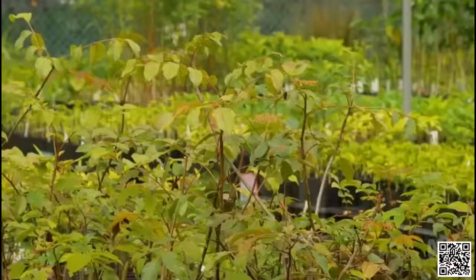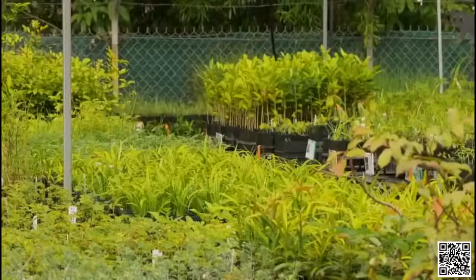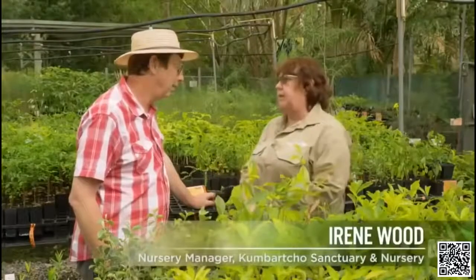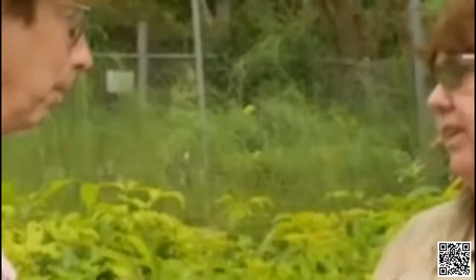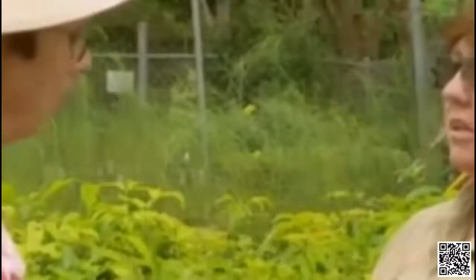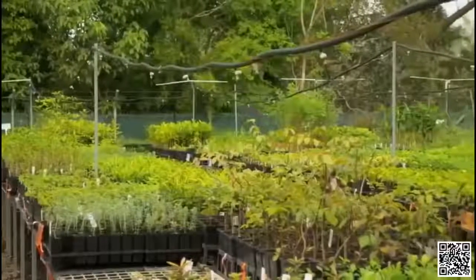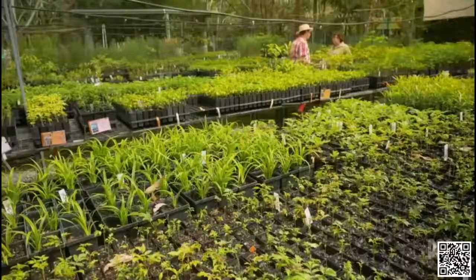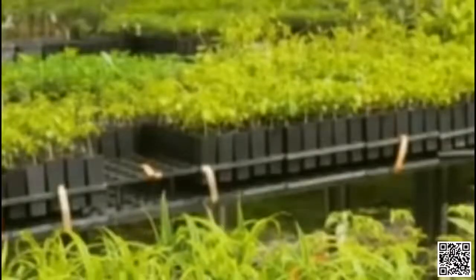So what does Kambacho do? We propagate over 250 species of local rainforest and other species here. It's a wide range, but we supply to a number of places all around Australia. And what are the sort of uses for the plants? A lot of plants go into revegetation work for home gardens. They're very suitable for home gardens, much underused. So a lot of the things you grow, you wouldn't find in a main garden centre?